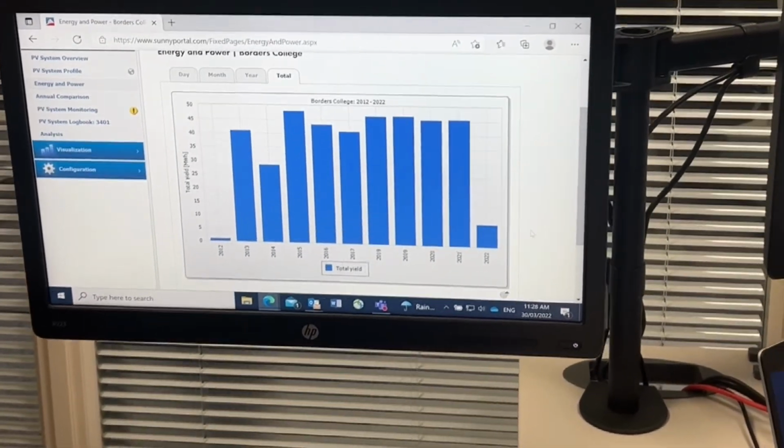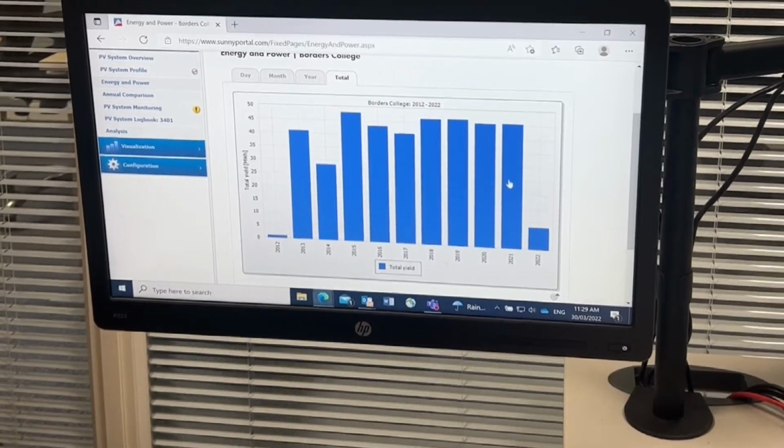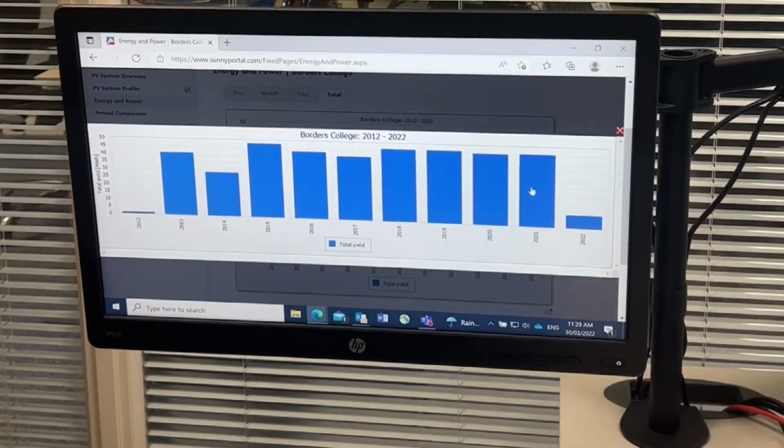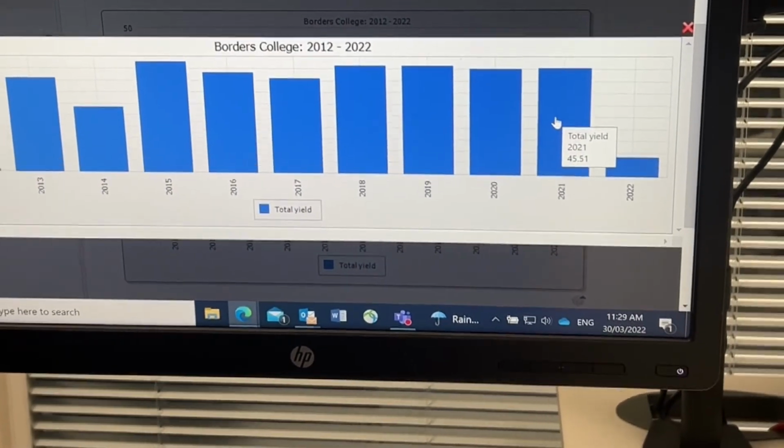So here, there's from 2012, there's a generation every year. Obviously this is us in this year now, so you can see if you hover over it, we can see each month and we can see each generation. We haven't had summer yet. No, we haven't had summer yet.